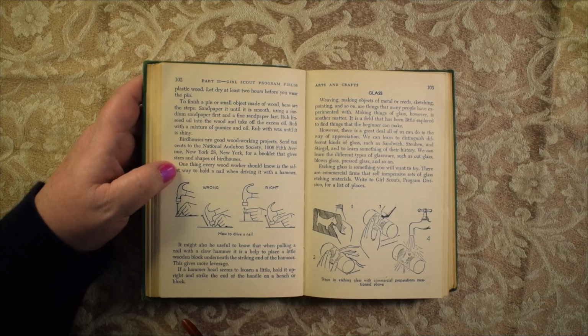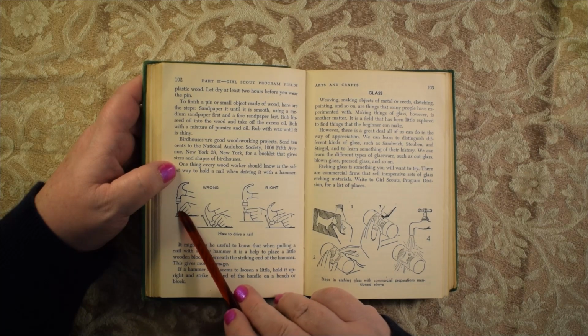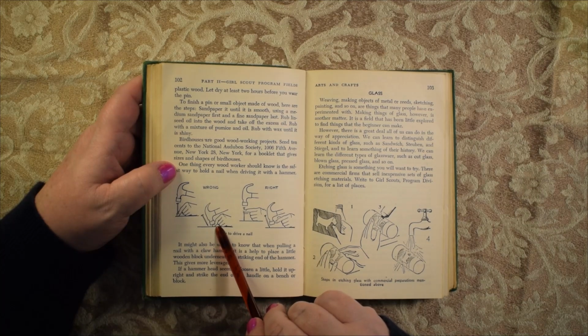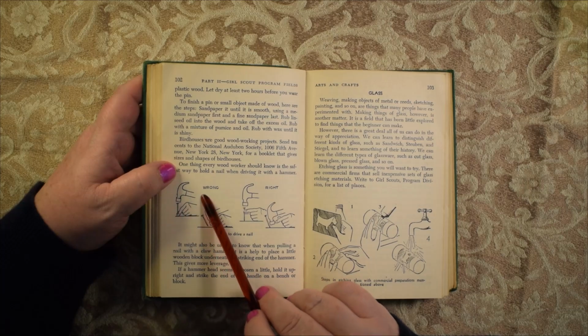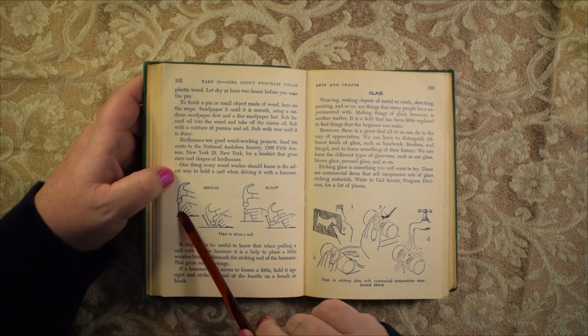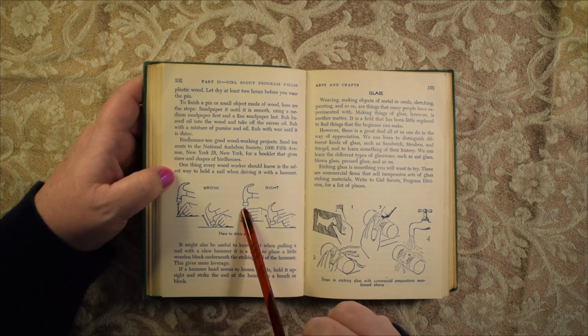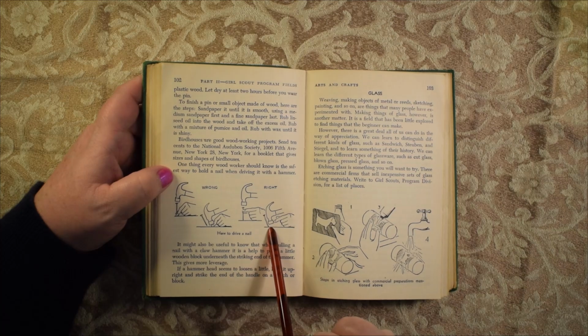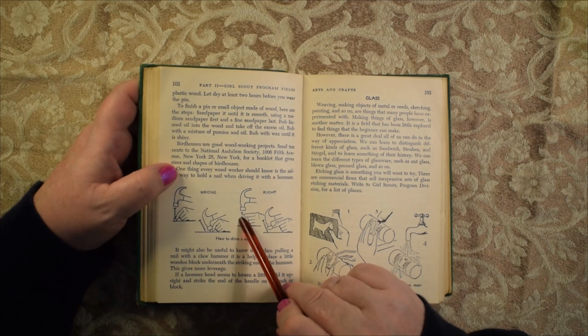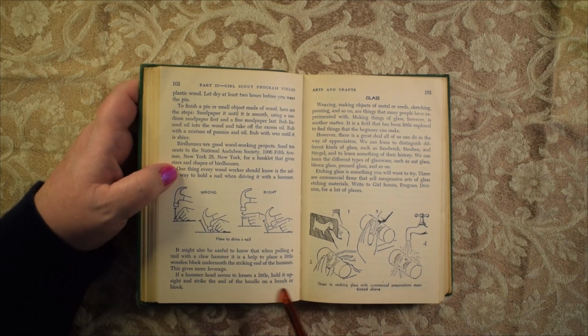How to drive a nail. Now, I'll tell you, I know how to drive a nail, but sometimes it ends up being the wrong way. Here's the wrong way to drive a nail. They say don't hold it at the very bottom. Hold it up near the head. If your nail slips, then your hand will be out of the way. Very good information to know. Or use pliers to hold your nail for you so you don't hit your hands.